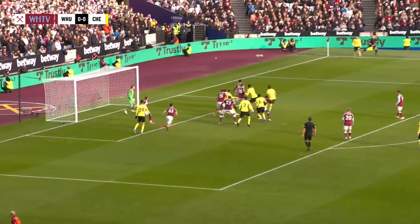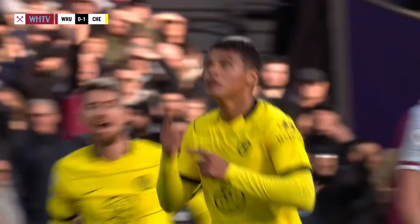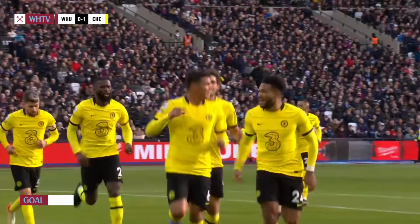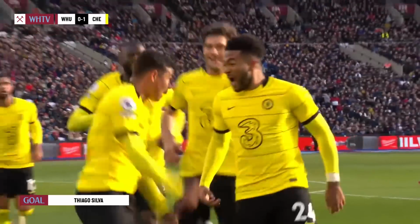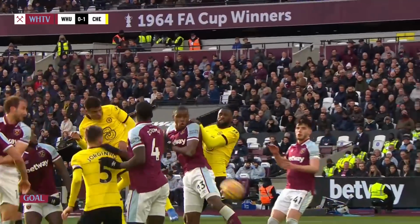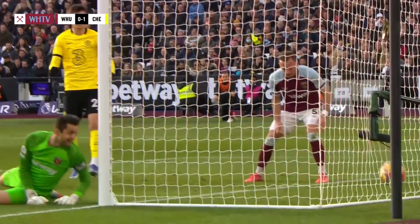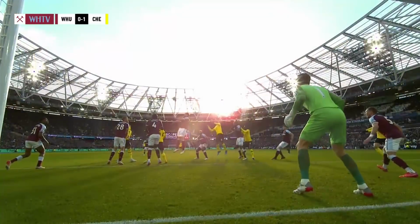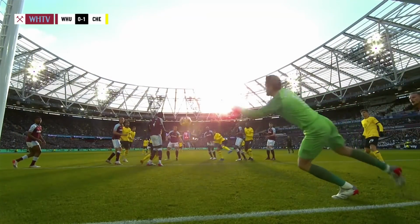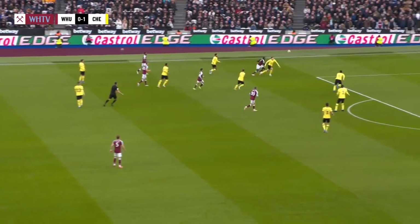Here's another corner. This one goes high. Thiago Silva heads it down and in, and Chelsea take the lead after 28 minutes. The second corner causes problems, and it's Thiago Silva back in the side and getting forward from set pieces, who's done the damage inside the 6-yard box. Fabianski flung himself at it, tried to claw it away, but it ended up in the back of the net, and the Premier League leaders are in front. West Ham 0, Chelsea 1.